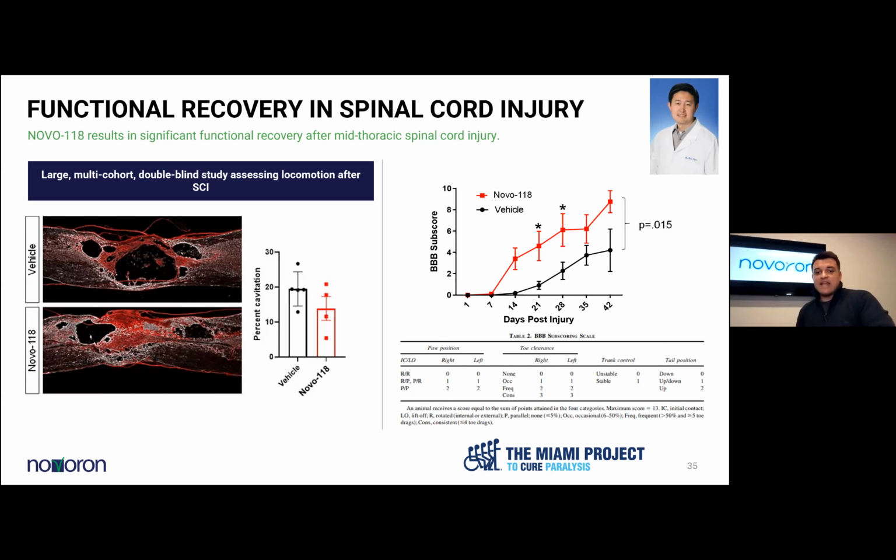So you can see a 9 is an animal that's clearing the toes most steps, and the paw position is good, but maybe it's not clearing the steps every time, and maybe the tail isn't always up or down, or the trunk stability is not great.